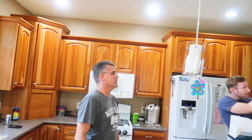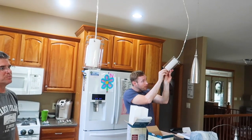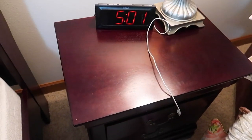So here are the new lights that we are putting in our kitchen. One of them had burnt out and was broken, so I thought, let's just get some new ones.